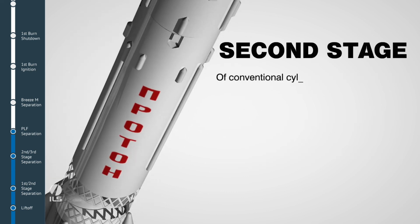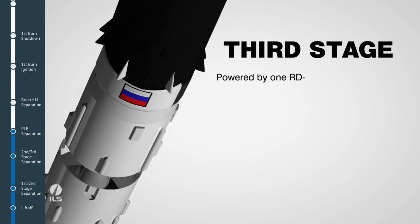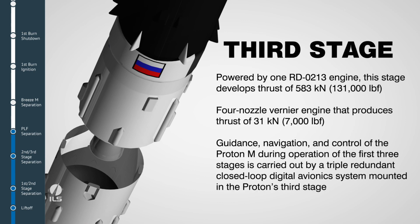The second stage is a conventional cylindrical design, and it's powered by 3 RD-210 engines plus 1 RD-211 engine. It develops a vacuum thrust of 2.4 meganewtons, or 540,000 pounds of force. The third stage is powered by 1 RD-213 engine and develops thrust of 583 kilonewtons, or 131,000 pounds of force. It has a 4-nozzle vernier engine that produces thrust of 31 kilonewtons, or 7,000 pounds of force.